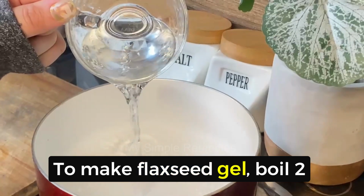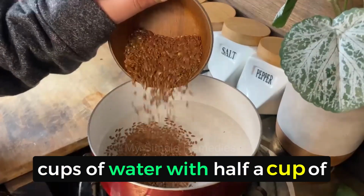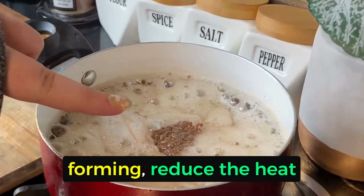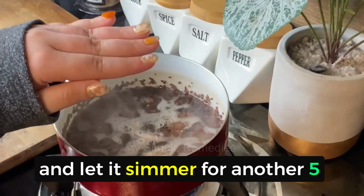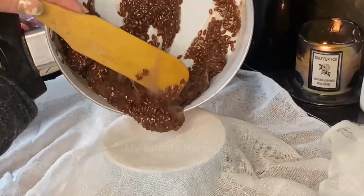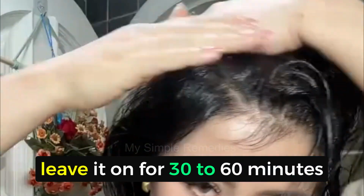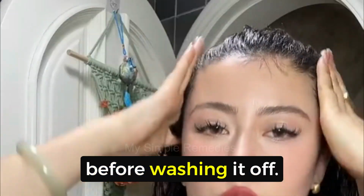To make flaxseed gel, boil 2 cups of water with half a cup of flax seeds for about 10 minutes. Once you see a white froth forming, reduce the heat and let it simmer for another 5 minutes. Strain the gel and let it thicken as it cools. Apply the gel to your hair and leave it on for 30 to 60 minutes before washing it off.